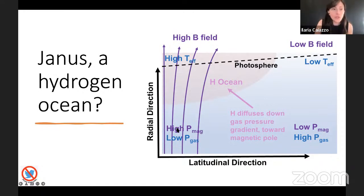Because where you have a stronger magnetic field, then you have a higher magnetic pressure and a lower gas pressure. And so you create some sort of a pool where the hydrogen can diffuse and create the hydrogen ocean. So this could be another alternative that doesn't involve convection, for which we have this very strange behavior. Again, this is also very much at the beginning.